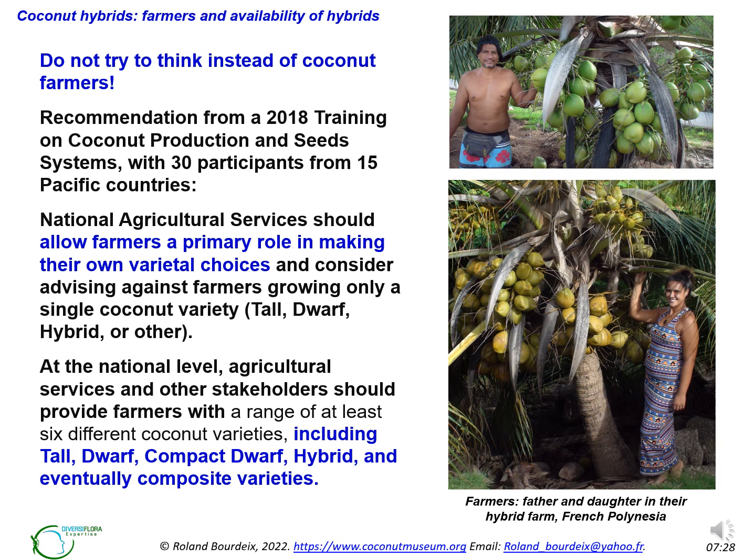Local stakeholders should be encouraged to become more involved in supplying quality germplasm. Farmers and other stakeholders should be taught how to autonomously produce quality seedlings of hybrids and other varieties, using the polymotu concept or any other accepted method.